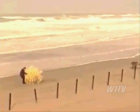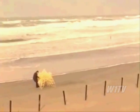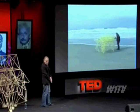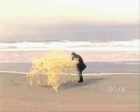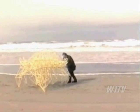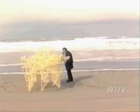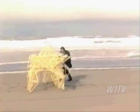I want to put these forms of life on the beaches, and they should survive over there on their own in the future. Learning to live on their own, and it will take a couple more years to let them walk on their own.